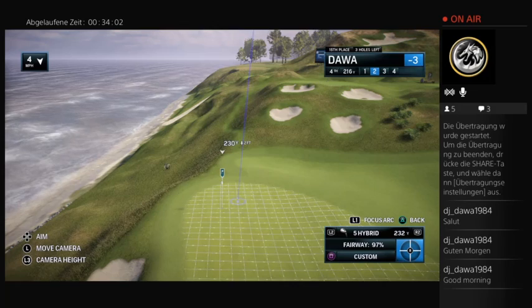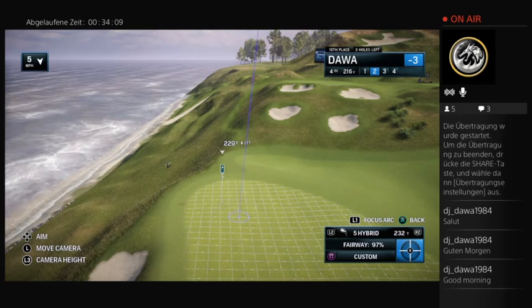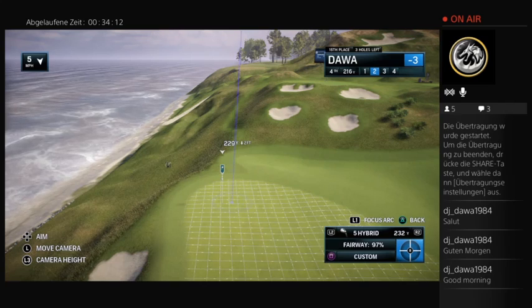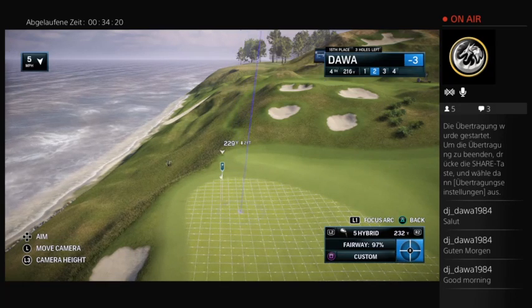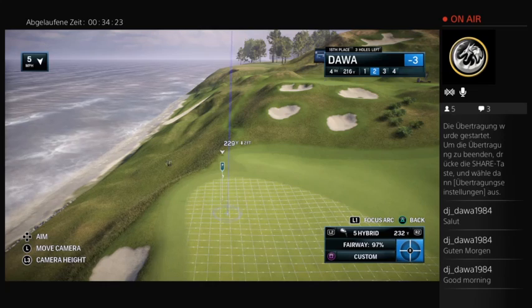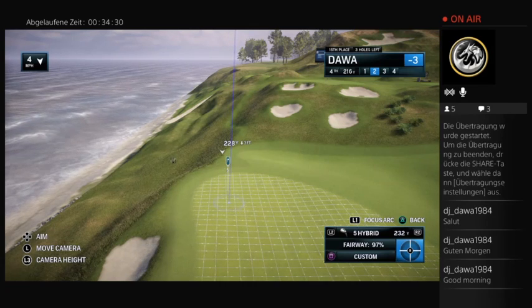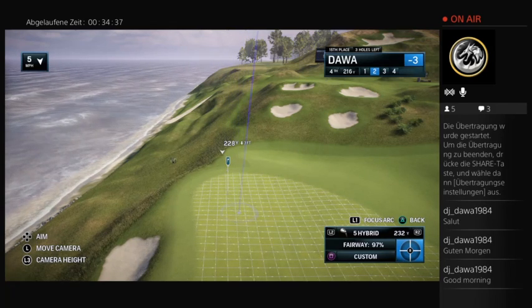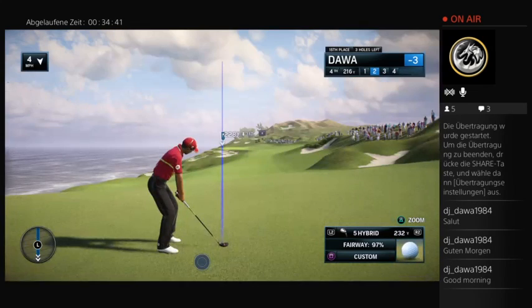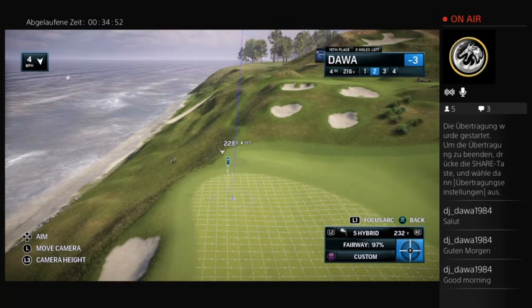Spiele ich auf dieser Distanz eher nicht so gern. Ich werde das jetzt trotzdem mal probieren. Weiß zwar nicht, wie das dann kommt. Da wir ein bisschen Gegenwind haben, werde ich das mit dem Hybrid ungefähr so spielen, weil der Hybrid eher ein bisschen flacher aufkommt als das 4er Eisen. Schauen wir mal. Aber ich weiß echt nicht. Hybrid.